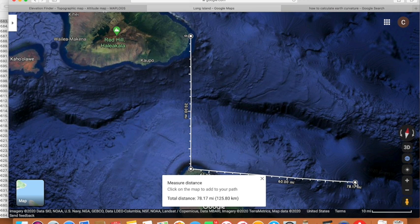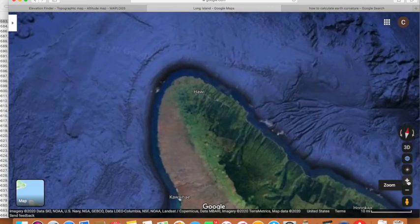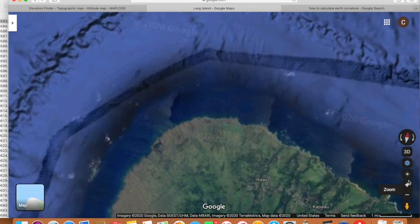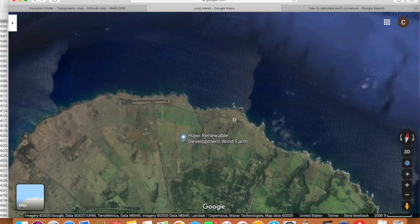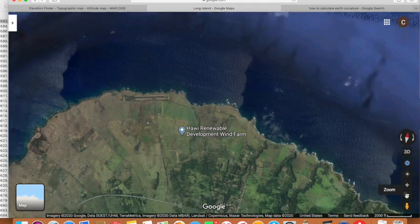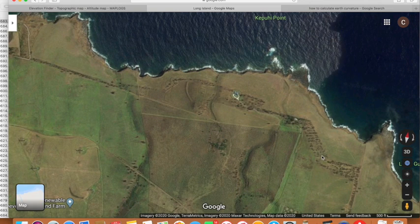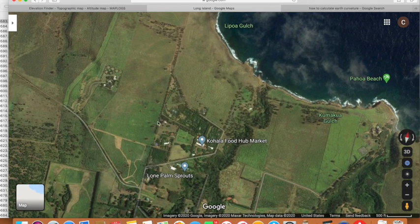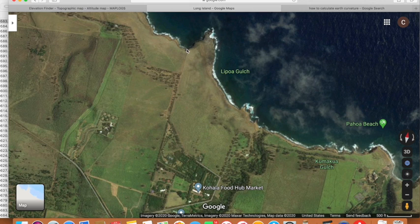Let's go take a closer look where I was on the Big Island. I was way at the bottom of the hill, close to the airport. At this point. Yeah, I used to live around here, and we used to walk all the way down here, and that's where I got my shots, along here, here, and here.